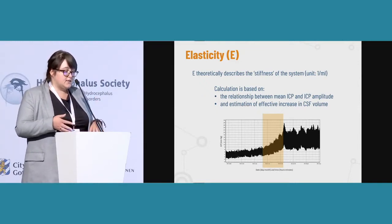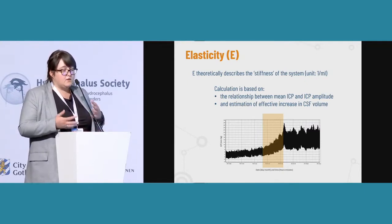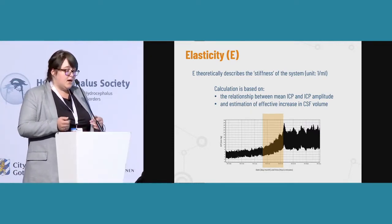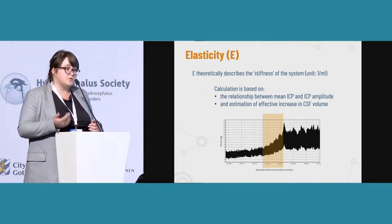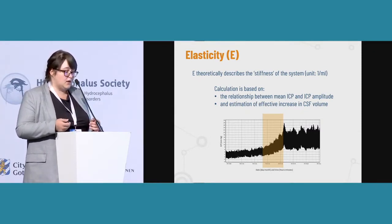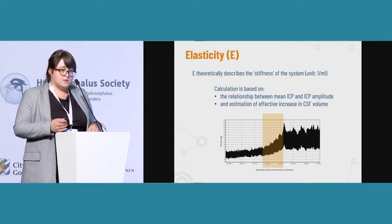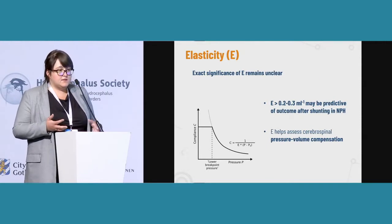In this case, it's calculated in various ways depending on the method used, but the calculation method is usually dependent on the relationship between mean ICP and the pulse amplitude of ICP, and an estimation of the effective increase in CSF volume, either through modeling tools or through MRI measurements. And given that it's based on the relationship between mean ICP and ICP amplitude from the infusion test, this is usually assessed in the increase phase rather than the steady state that we analyze to derive a route. And the exact significance of that still actually remains unclear.